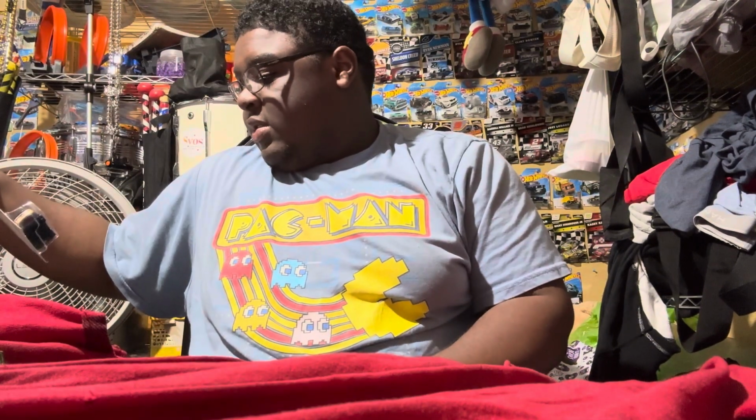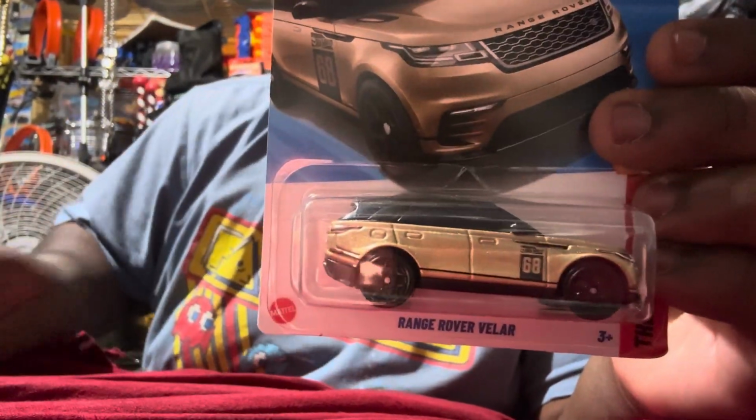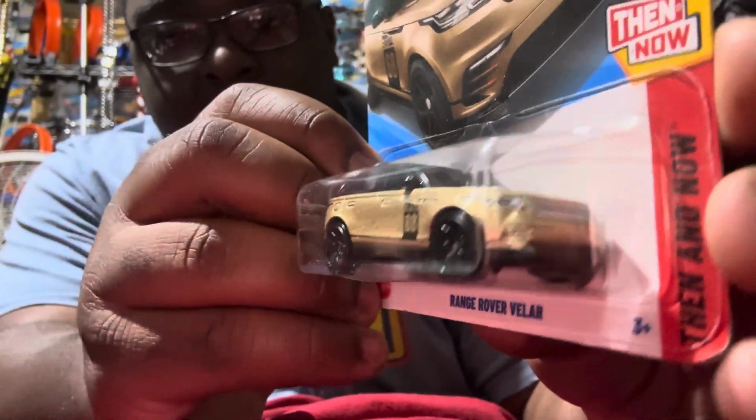Here we have the Range Rover Velar. Yeah, Velar in this really nice gold. It's like a metallic gold or a brushed gold.